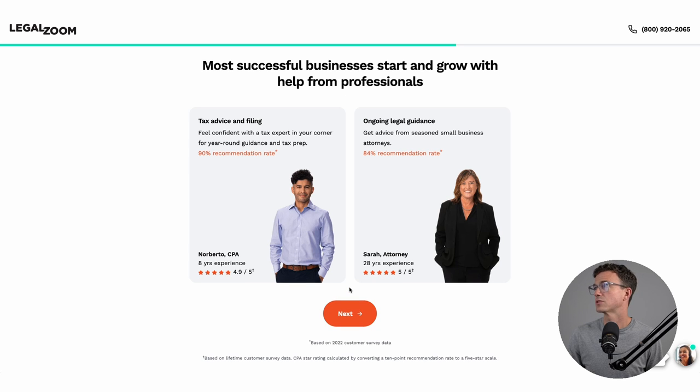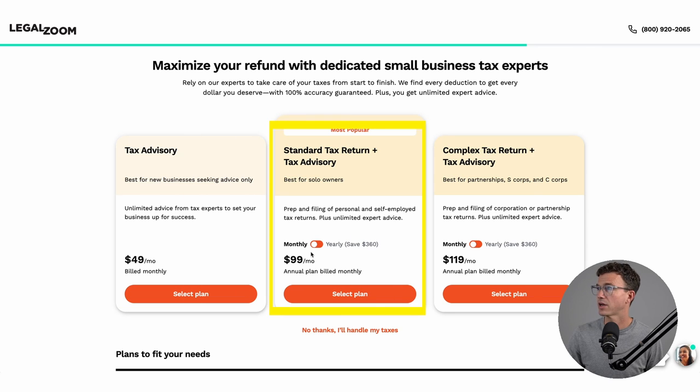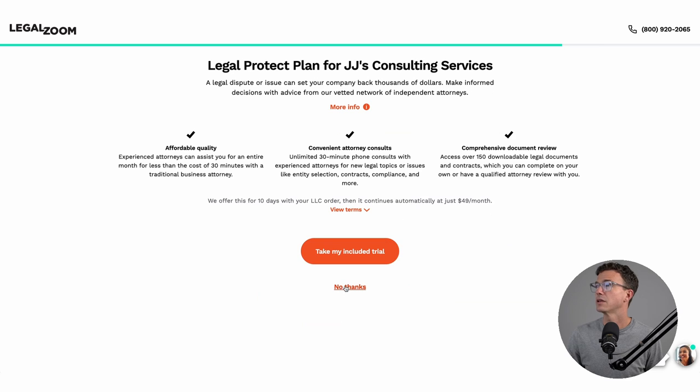Most successful businesses start and grow with help from professionals. Okay, so do I want tax advisory, tax return and tax advisory, complete tax return and tax advisory? I'm going to say no thank you here. And then the legal protection plan, which is another $49 per month, I'm going to say no thank you to as well.